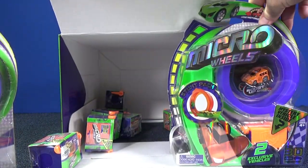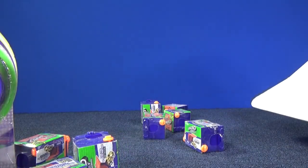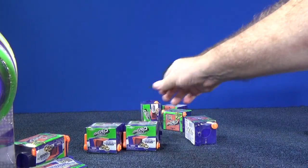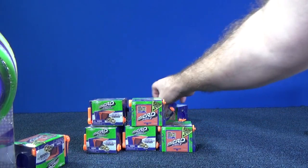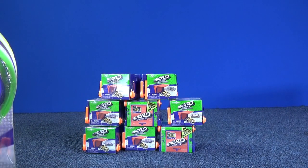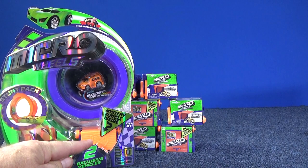Hey, what are all these little crates? We have the mystery boxes too. Let's see. 1, 2. How many? Here we go. 1, 2, 3, 4, 5, 6, 7, 8. 8 mystery boxes. Not only that, each one of these, there's a mystery car in there as well.